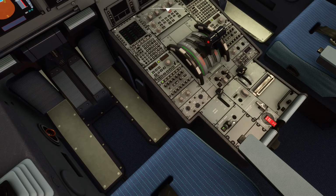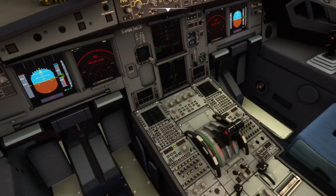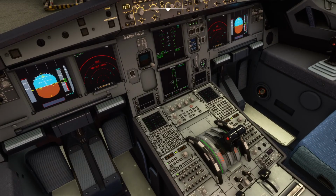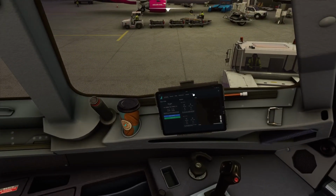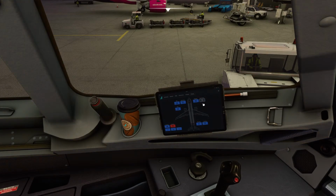Flaps are retracted. Ground spoilers are retracted. Cockpit doors are locked. Engine mode selectors are off. Engine master switches are off, and the mode selector is set to normal. We'll turn the E-cams on a little bit brighter here. Alignment is in 7 minutes, so we're just waiting for that. Go to ground. We should technically turn on the external power, even though it's saying it's on, which it's not, but it is now.